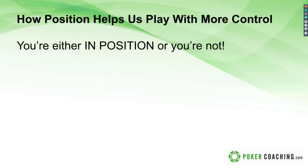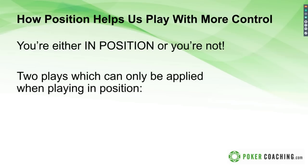So yes, you can have better position than others in multi-way pots, but truly being in position is everything, because better position means you get more information than the worst position, but you don't get control. And what we really want when we're playing poker is control over the action, control over our opponents. Here are two plays which can only be applied by the player in absolute position. The players with relative position, second best position, cannot apply these plays. And you're going to see that these are two really powerful plays that give us control over the action.